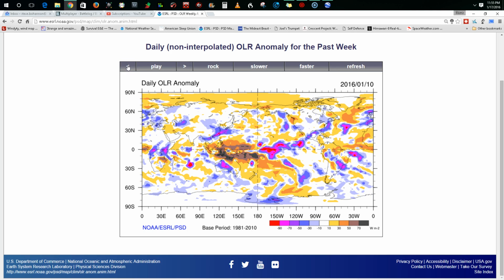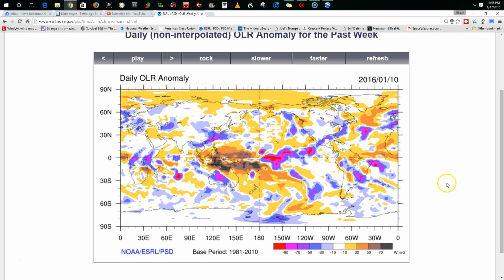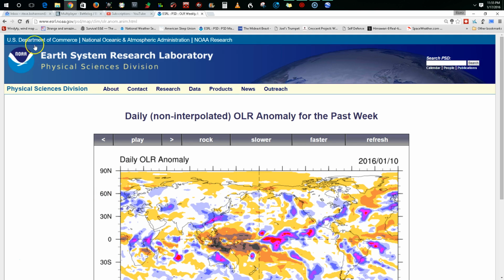Hello. I'm gonna show you something I've been kind of looking at. I don't know if it makes any sense to you or not, but it barely makes sense to me. But here's the thing. This is a tool that's produced by NOAA.